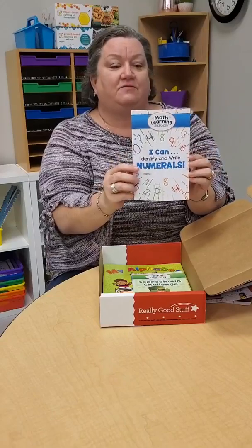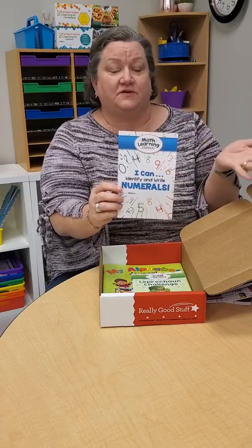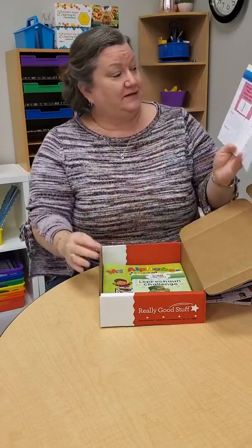I can identify and write numerals. Now, some of you are like, my kids are in first grade, they know how to write a number, but do they really? There are so many times that you can't read the kids' handwriting because they need to practice it.